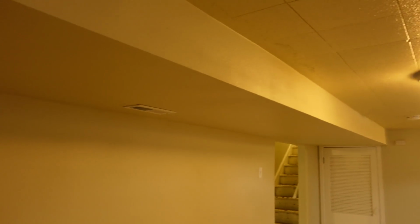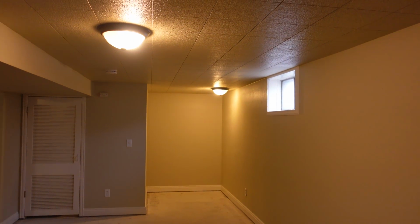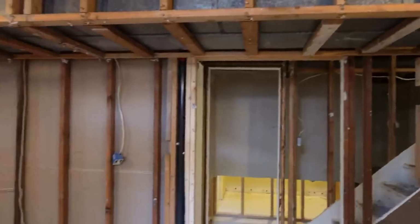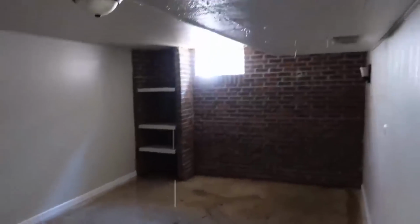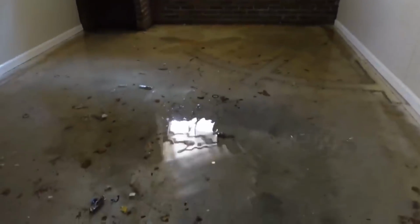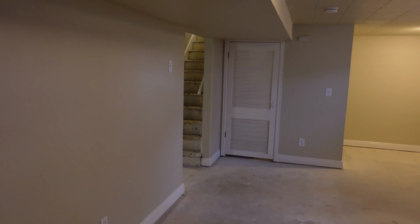All right, so down here in this basement, this whole ceiling was dripping water. This vent was dripping water, and there was an inch or two of water on the floor. So we had to come through, suck all the water out, had tons of fans and dehumidifiers down here. We cut out all the wet drywall, poked holes in the other drywall that wasn't wet. There was wood paneling all along here. We tore all that out. Most of this is new sheetrock.